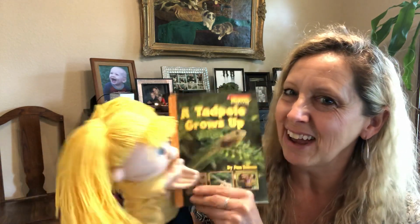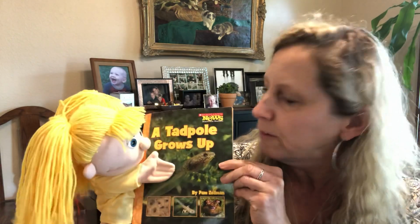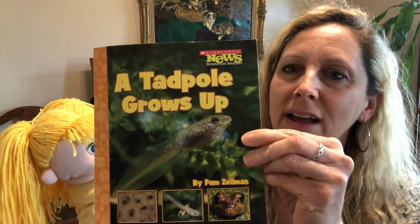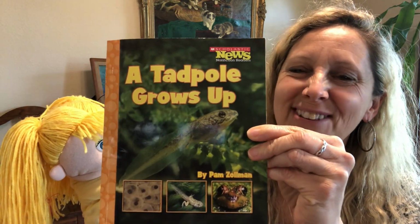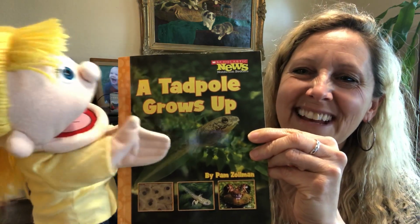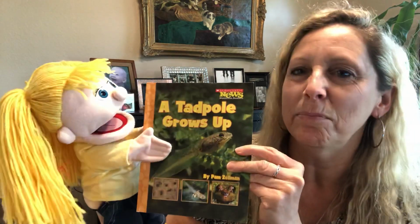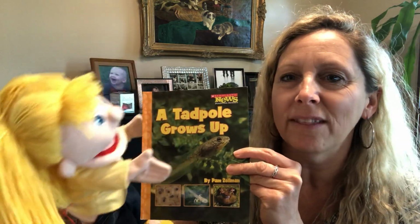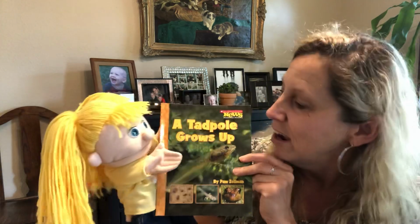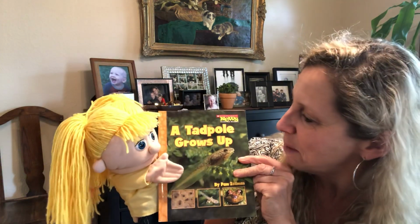That sounds like a lot of fun. Do you think our friends could find the tadpole on the cover? Can you see it and point to it? Did you point to this? Great job, Dorothy. Yes, that is the tadpole. It has the body and the long tail. I can't wait to learn what happens when a tadpole grows up.